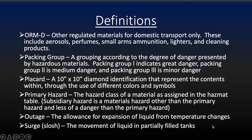Outage is the allowance for expansion of liquid from temperature changes. Now, everything has a degree of outage. I think of propane because it has a ton of outage. Propane boils at negative 44 degrees, which is why when you get your propane tanks filled, you really can't fill them more than 80-85%. Why? Because you're saving 15 to 20% for outage, for that propane to expand in that tanker as the weather gets warm.